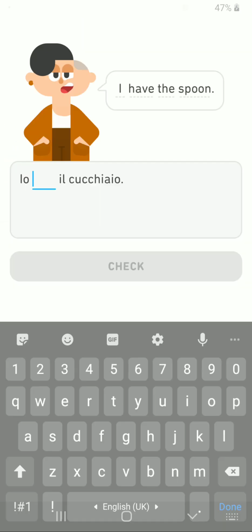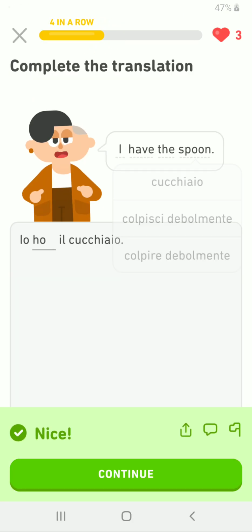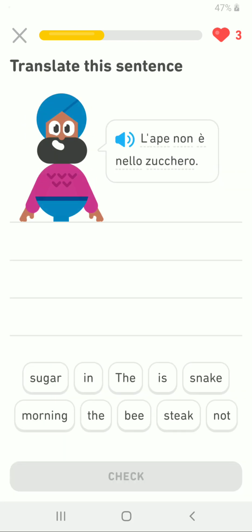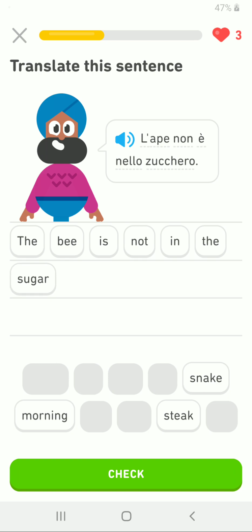I have the spoon. Io ho il cucchiaio. Is it cucciaio or cucchiaio? It is cucchiaio. That's how you say it. It's the spoon. L'ape non è nello zucchero. Forchetta, cucchiaio. L'ape is the bee. Non è nello zucchero. The bee is not in the sugar.